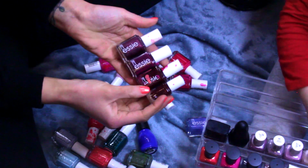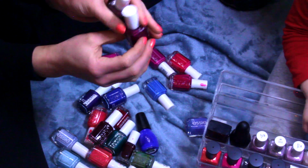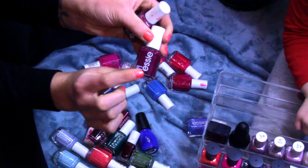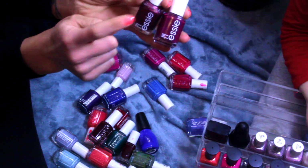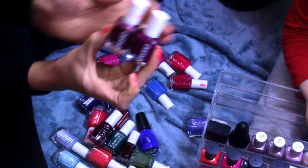Okay, a few more shades that I love for fall time. These two especially. This is in the shade Bahama Mama. I love this. It's a beautiful berry purple sort of crimson shade, and then this is a shimmery shade. I like to pair these two together and do a naughty nail with this one. This is in the shade It's Genius. I will definitely be keeping both of these.